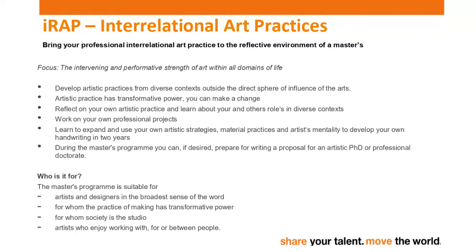This also makes it a bit less suitable for the general artist. Well, maybe that's not true, actually. Maybe Nikki can explain more about this. But of course, it's for artists and designers in the broadest sense of the word, for whom the practice of making has transformative power, and for whom actually society is the studio. And who enjoy working with other people.